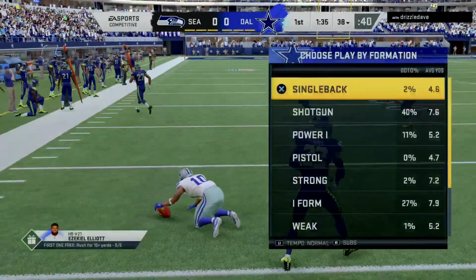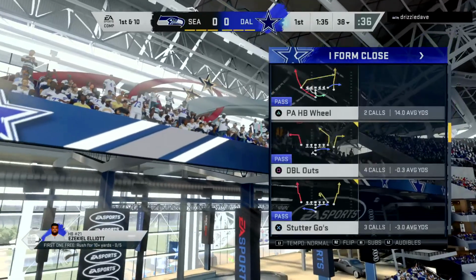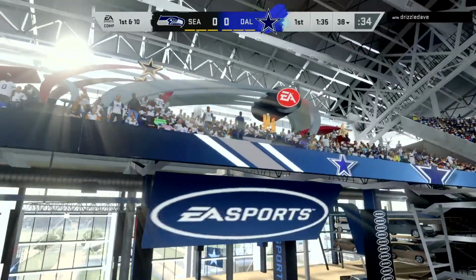A very good return there. Give him an even 20 yards. And the Cowboys will take over the football with a 1st and 10.